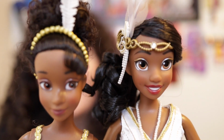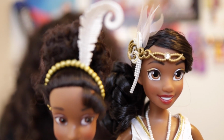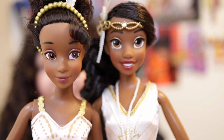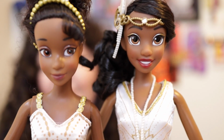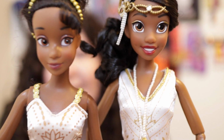And then the headpiece that came with the fashion pack was just a big plastic feather on a plastic headband. Wow, it's so amazing how much the holiday Tiana just looks like Tiana. I hope they change the mold for the new Tiana, when they come up with the new classic dolls, because she is it. She is Tiana. It's like the Tiana dolls I have don't even look like Tiana anymore because of how much the holiday one looks like Tiana. Finally, the designer collection Tiana.